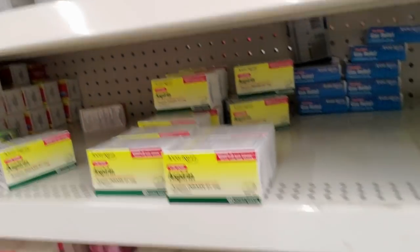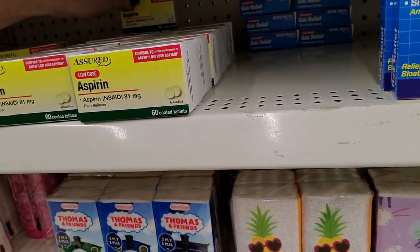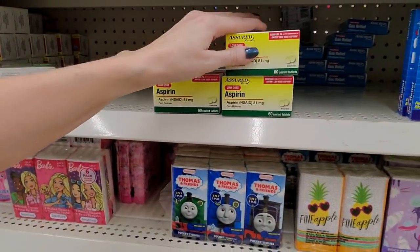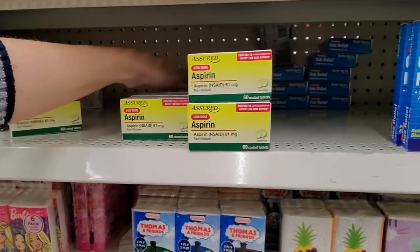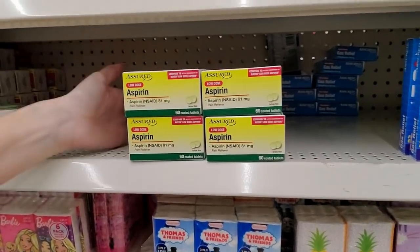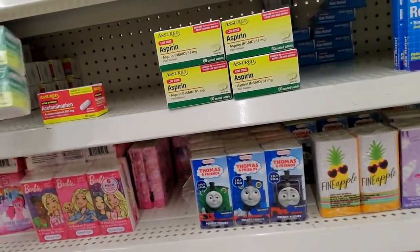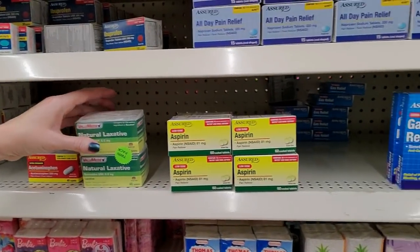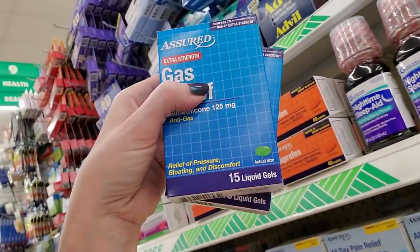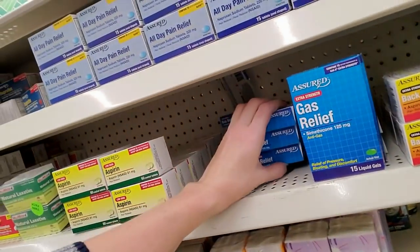Let's see. Minis. There's the acetaminophen. I don't know. I'll just leave it there. Now these don't stand up too well. You get 15 of them in here. We're gonna leave them laying down because they fall over so easily.